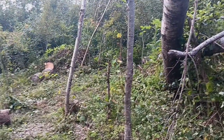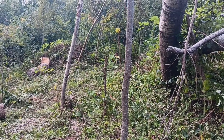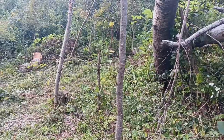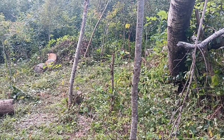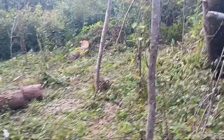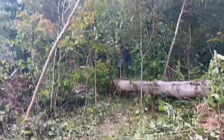Using his new chainsaw from Amazon. It wasn't a lot of money. It was only like $169. I think it's a 60cc with a 20-inch bar. So we're trying this saw out, seeing what it holds up against.